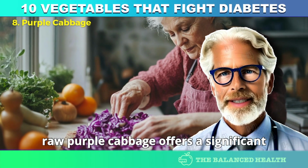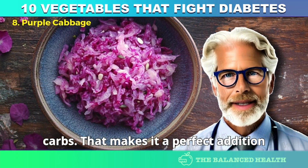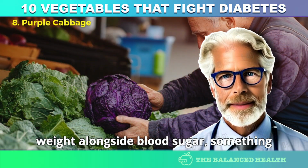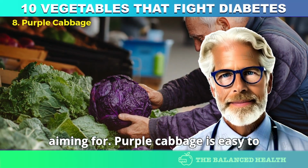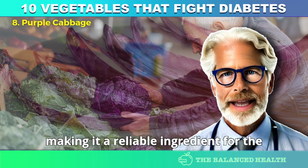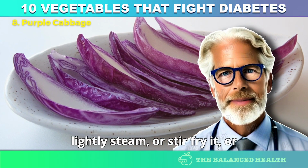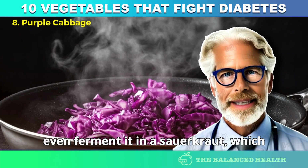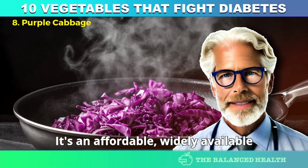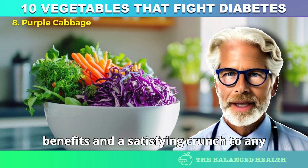Just 1 cup of raw purple cabbage offers a significant dose of fiber with very few calories or carbs. That makes it a perfect addition to meals for those trying to manage weight alongside blood sugar, something many people with type 2 diabetes are aiming for. Purple cabbage is easy to prepare and keeps well in the fridge, making it a reliable ingredient for the week. You can eat it raw in slaws, lightly steam or stir-fry it, or even ferment it in a sauerkraut, which adds gut-friendly probiotics to the mix. It's an affordable, widely available vegetable that brings real metabolic benefits and a satisfying crunch to any dish.